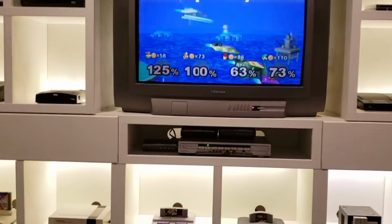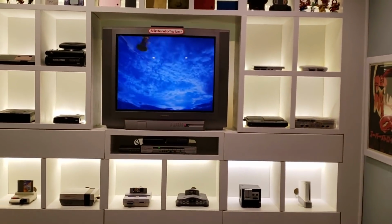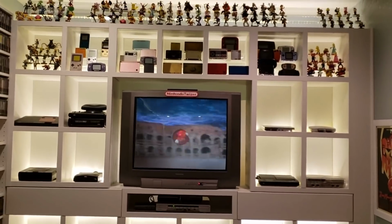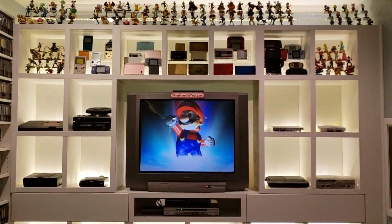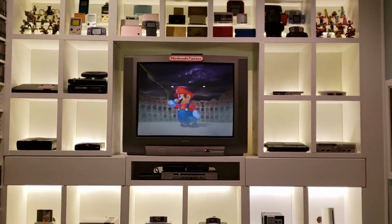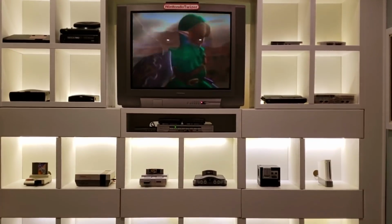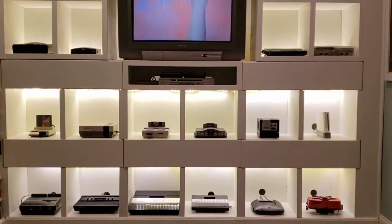Now I'm going to back up and we'll take a look at the entertainment stand. I had this design idea for the stand in my head since 2014. I started building it in 2016 and worked on it on and off in my spare time. It works beautifully for my game systems and my CRT TV. In my opinion, CRT TV is the way to go for classic games, as they don't look quite right on modern TVs.